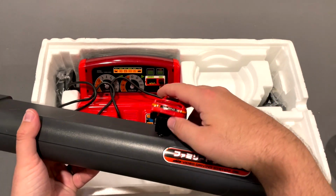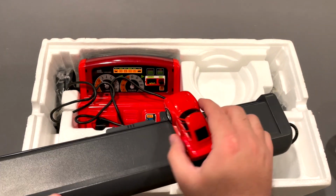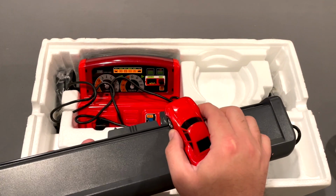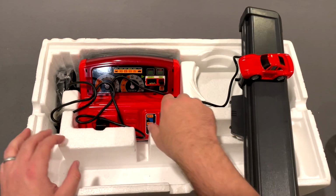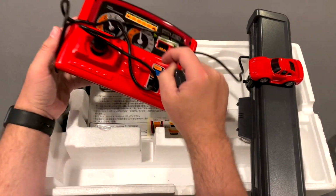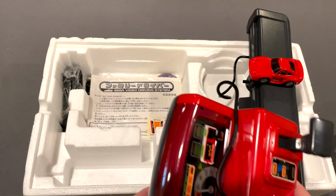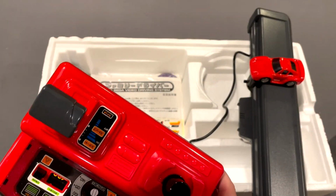Ooh, squeaky styrofoam noises. Oh yeah, touring. Look at that. Okay, and then this will move back and forth, presumably. Alright, and let's get this console out. This is the actual... Oh, literature! My favorite literature. We'll look at that in a second. This is the actual thing.